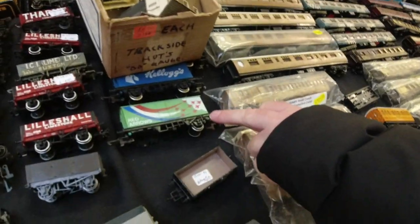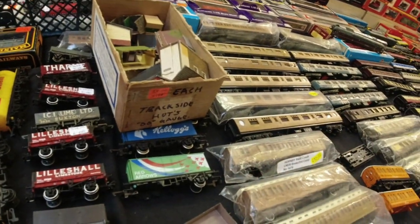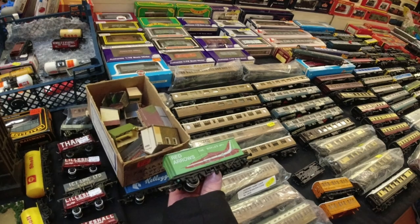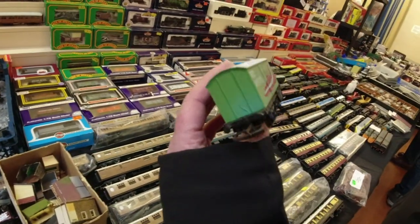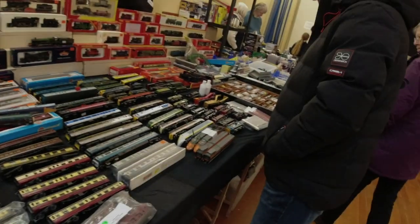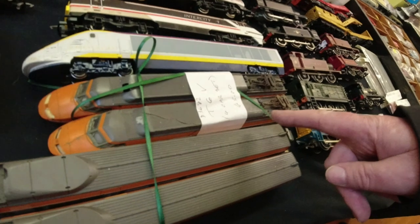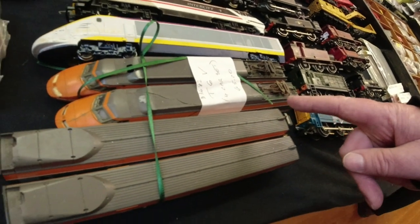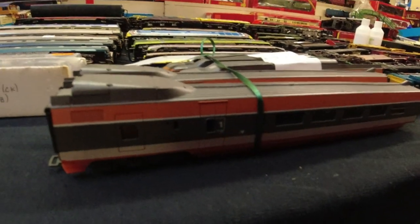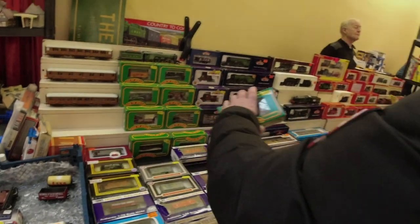Little Kellogg's. Oh, what a green bed of those. Yeah. Turn it over. Is it still the same? I will be, yeah. I've not seen a green one. I don't know. So you've got the French TGV here. Oh, I presume that's an old Lima one. So it's 45 for the whole thing. And you've got the Eurostar though. I have no idea.